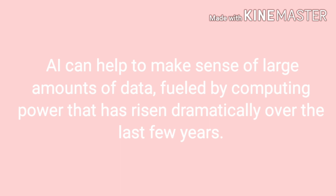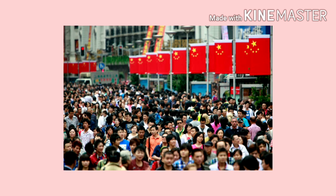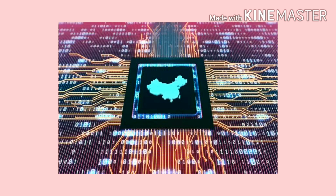With its 1.4 billion population, the country sits on massive troves of data. Imagine 1.4 billion people and you don't have advanced technology to cater to all the data of each of them. With this, we can already see how important technology is to China.